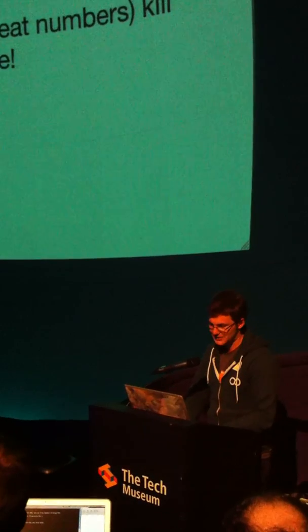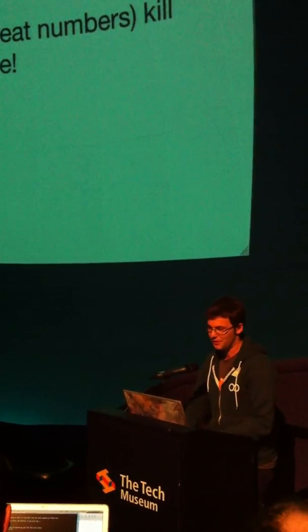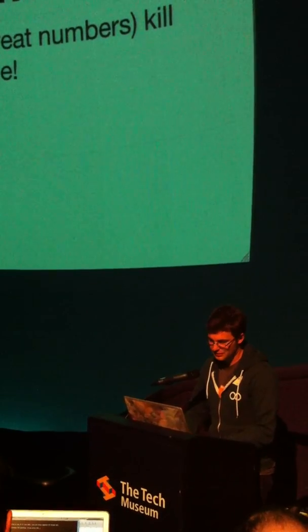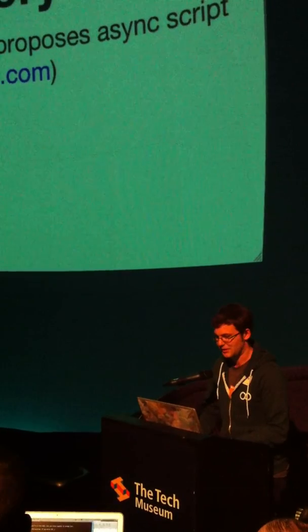and we love JavaScript libraries, but they make the page slow because as they download, they block the page from rendering, and you don't like that. It takes 20 seconds to load your page.